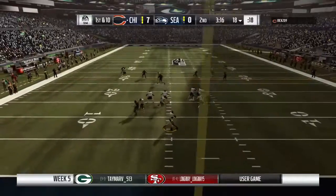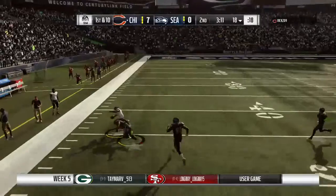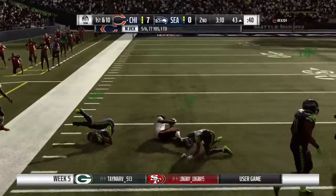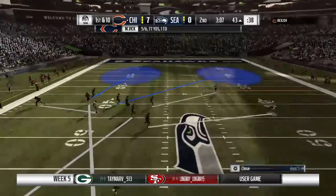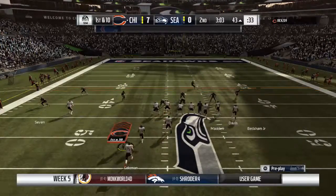They'll try and start this drive in the air. He's going to sling this deep downfield. And got his man complete. And they're going to have this across midfield and inside the 45. A gain of 39 that time.